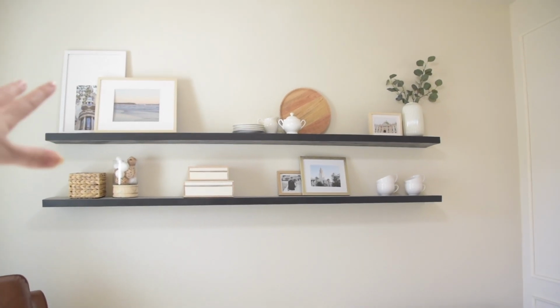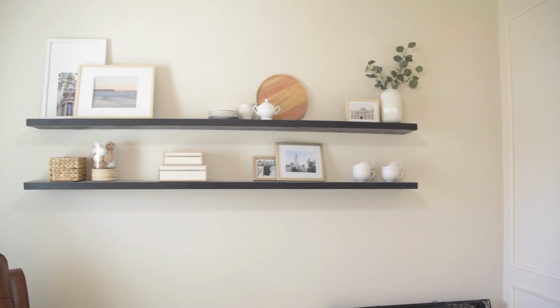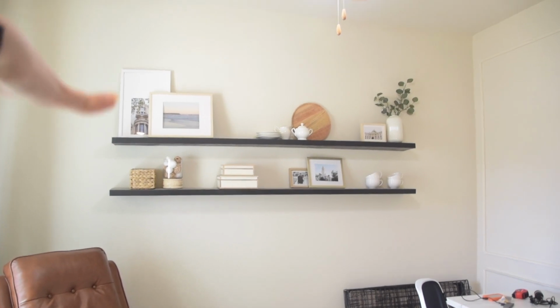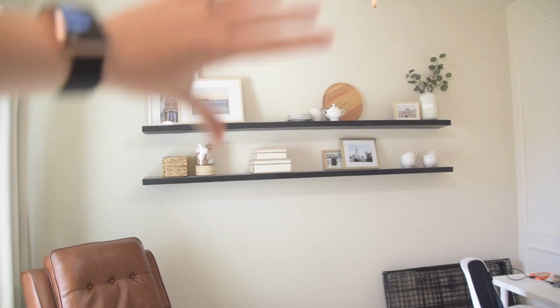But I'm trying to ask Christian politely if we can slide the shelves off, and then I kind of want to sand off the black paint and stain them a wood tone. I don't think I want the dark black accent to be as big as these shelves are, because I love these shelves. So I'm thinking maybe an oak stain on them. I can just sand off the paint, restain them, hang them back up, restyle them.